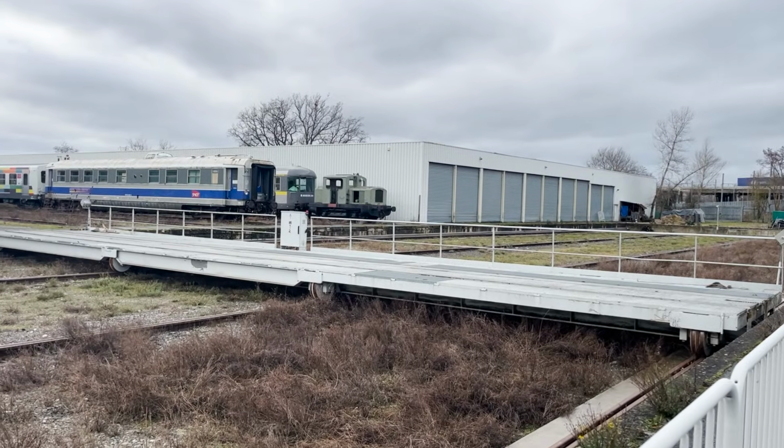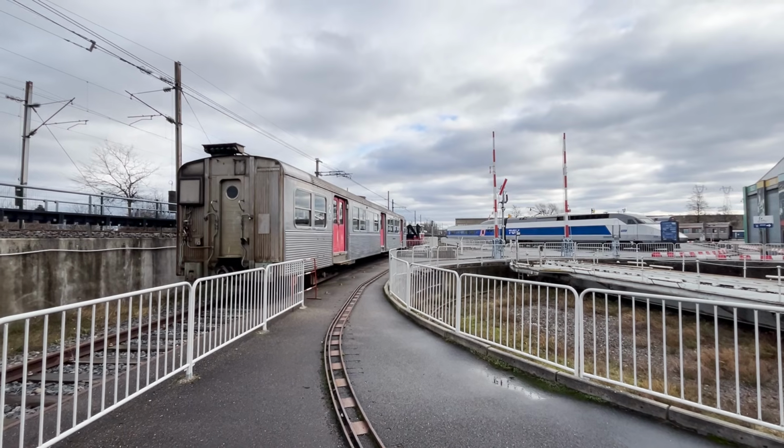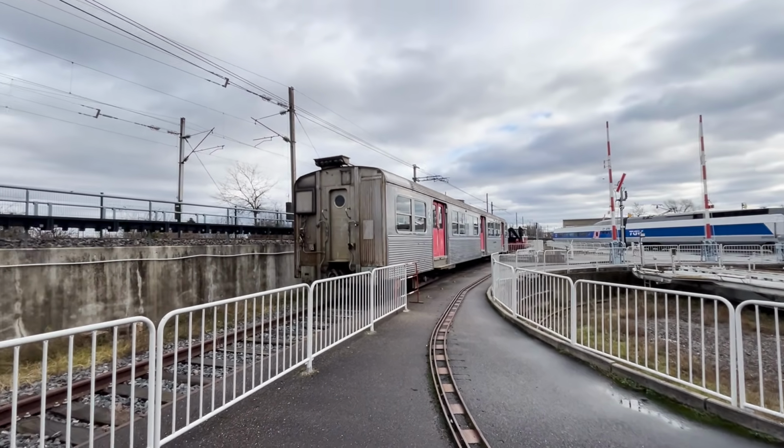Outside, you could also see a transfer table, more electrics, and maybe you'll even get the chance to see a tram or a revenue passenger train whiz by.